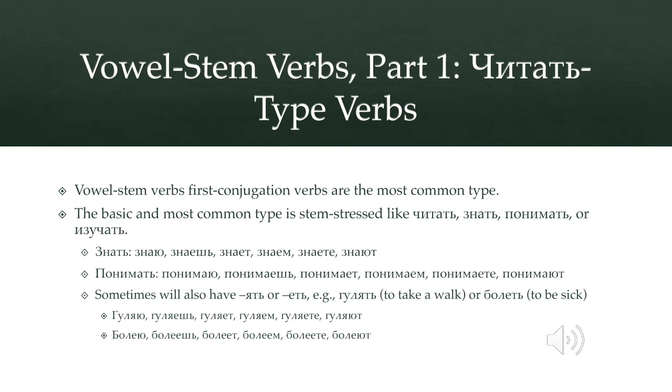So let's look at some vowel stem verbs. We're going to start off with the simplest form of vowel stem verbs. These are the simplest form of verbs in general, and they're also the most common. You probably know them as читать type verbs. These are verbs that conjugate like читать, to read, one of the most straightforward verbs in Russian.